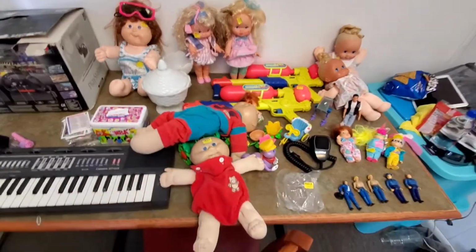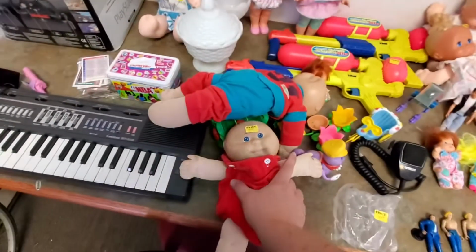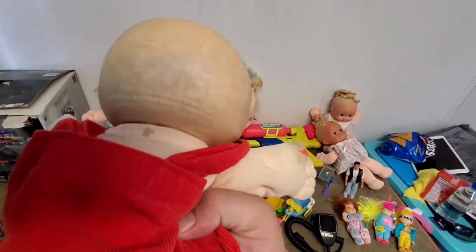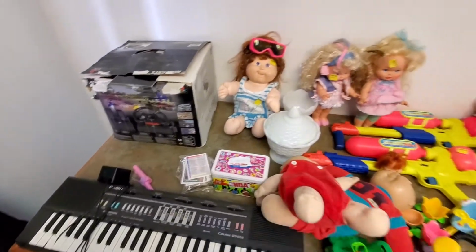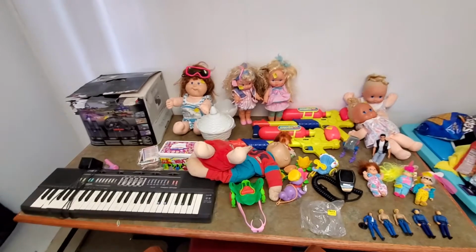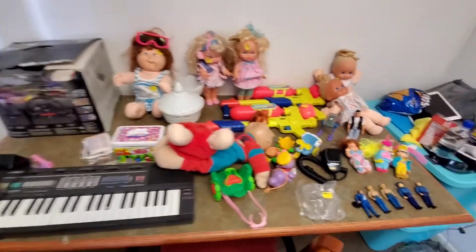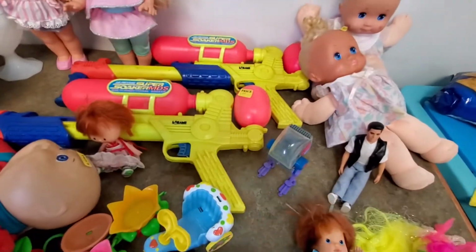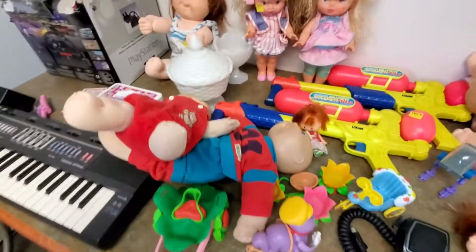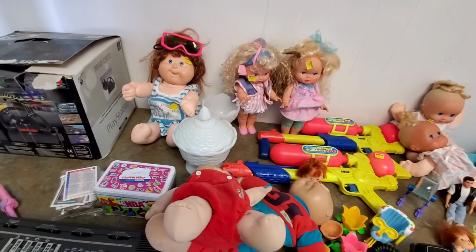And don't be afraid to pick up old dolls. I mean, I know we're men and guys, but come on, we're resellers too. If there's something you see that you like, let me know below, and I'm sure we can work out a deal. But pay attention to old water guns. They can bring good money. And the Cabbage Patch dolls, the older they are, some of them bring really good money.